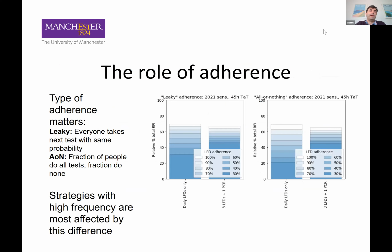And I think behavior is really important here because it depends on what assumption. This is a structural model, and the assumption in the model that we're assuming. If we assume that people are... I mean, modelers in the room will probably recognize this from discussions about vaccination as well, about leaky or all or nothing.